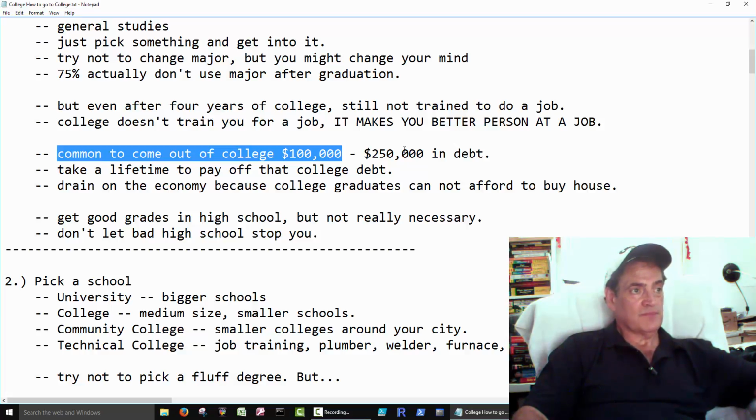But rent a cheap apartment if you can. Don't buy a car. Buy a cheap junk car. Some colleges don't even like you to have a car on campus. They don't have enough parking spots. Your freshman year, you may not even be permitted to have a car there.